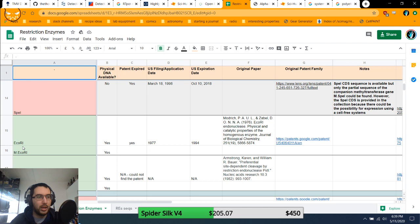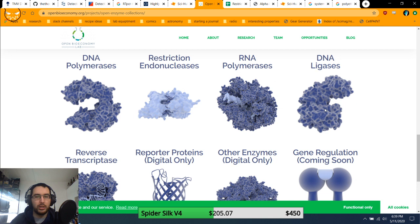So let me show you the one that I actually am interested in. So you'll see DNA ligase, DNA polymerase. Really what I'm looking for is RNA polymerases.